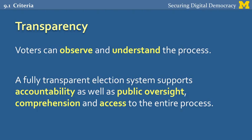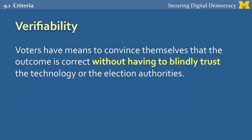For those reasons, we might propose a more full definition of transparency, and this one comes from Joe Hall, which is that a fully transparent election system supports accountability as well as public oversight, comprehension, and access to the entire voting process. Another extremely desirable property is what we call verifiability.